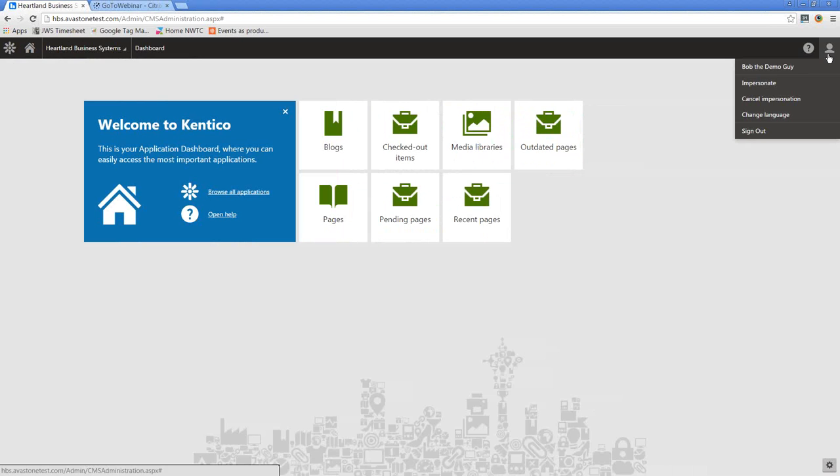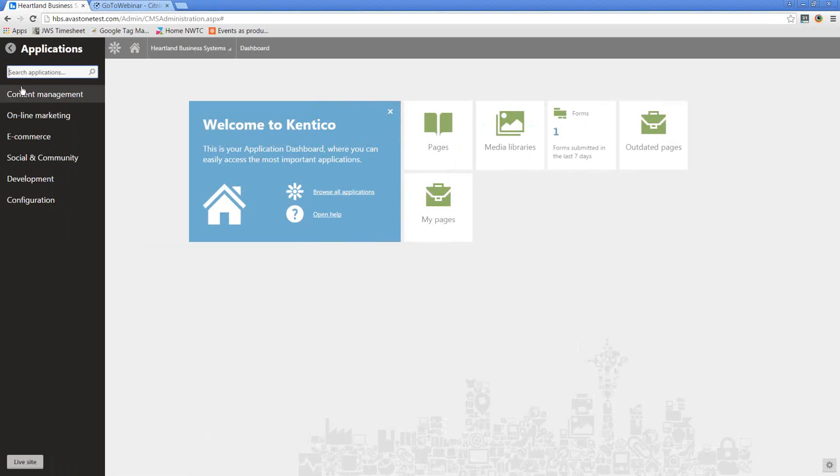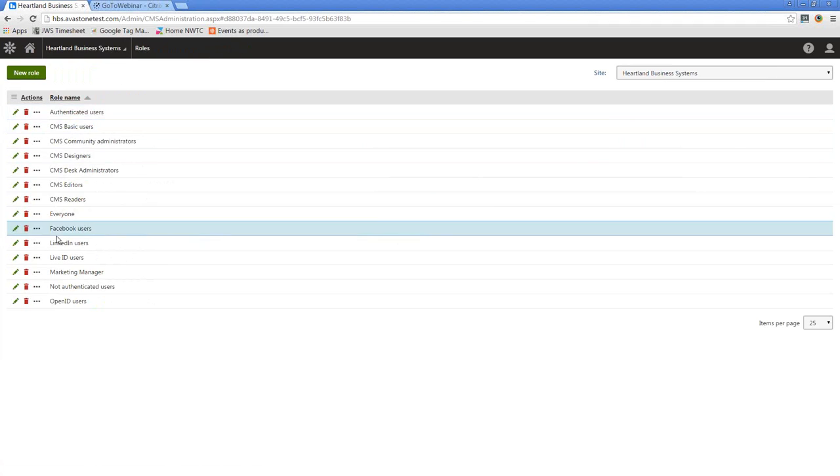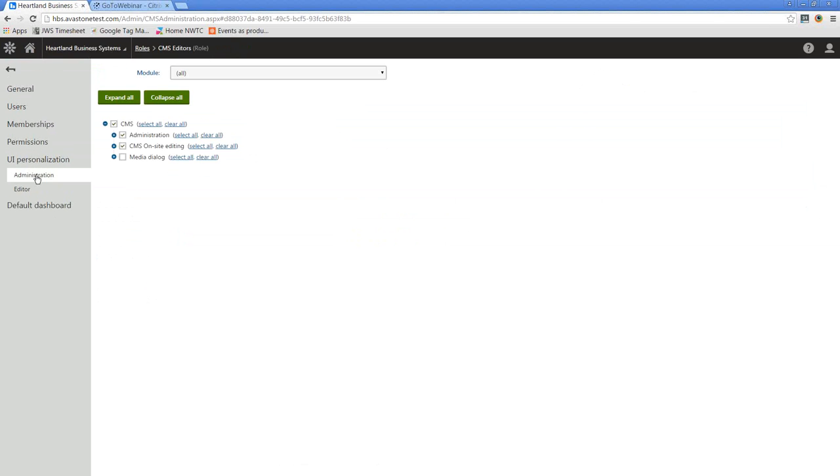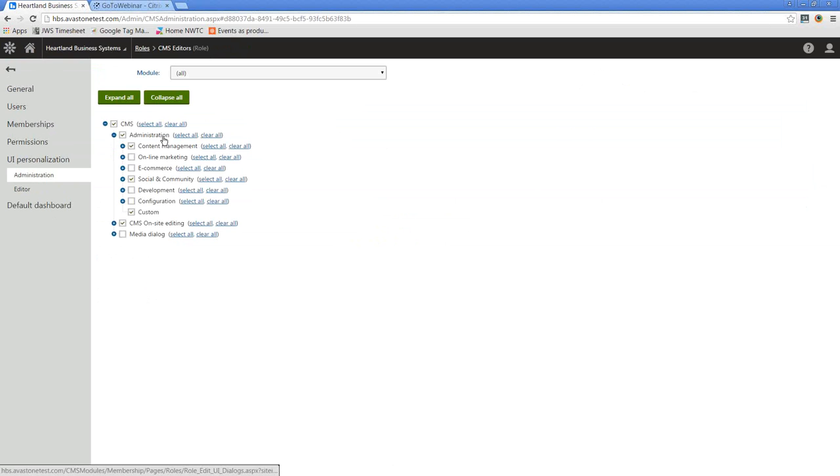whoops, I have to get back out of this. Sorry about that. Get back to my admin user. If we go back to Roles, I'm going to click on CMS editors. Now I'm going to go into the UI personalization tab, and I'm going to click on Administration.